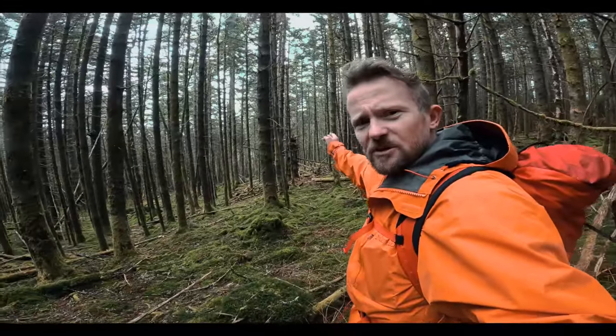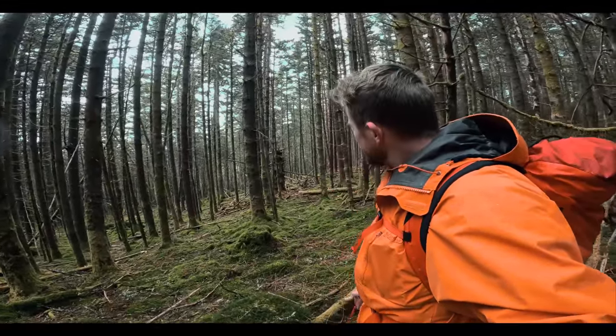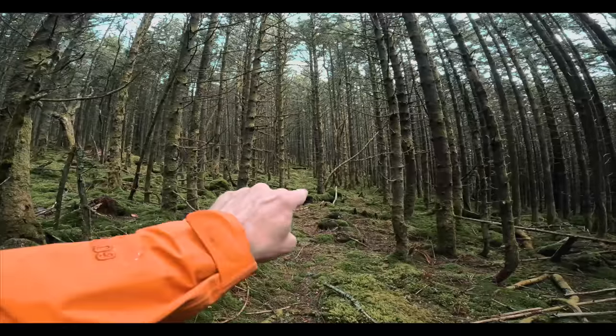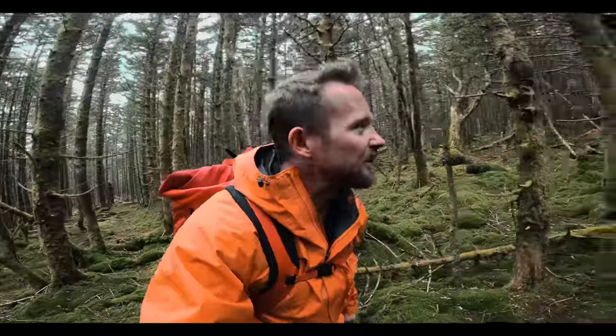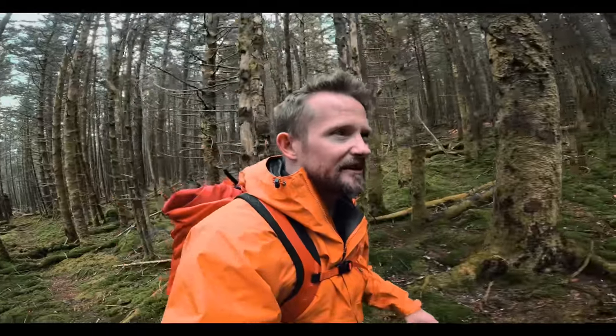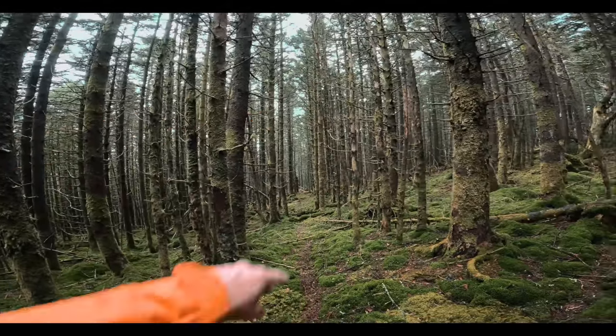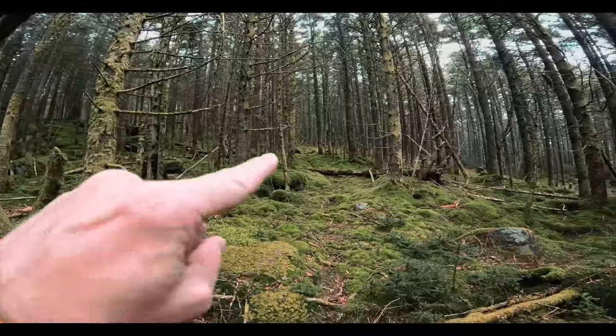How interesting is that? I'm not sure if you all could see it very well, but it almost seems like there's a path through here. You could definitely see it over here. It's more than just a game trail. I've seen plenty of those. If you look through there, you could see that this has been cleared out. That is a game trail. This is not.